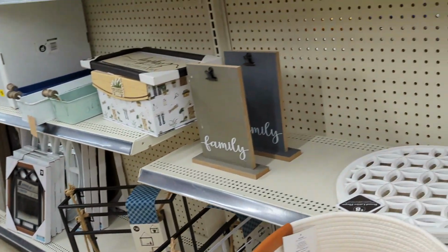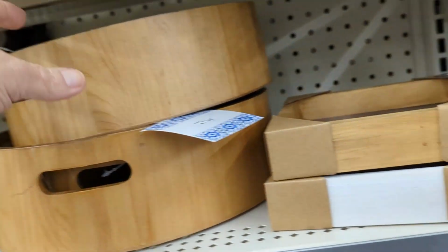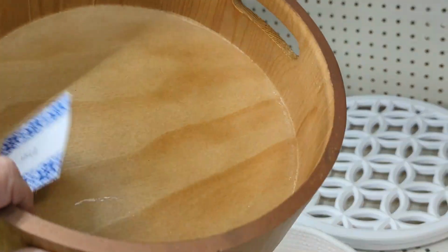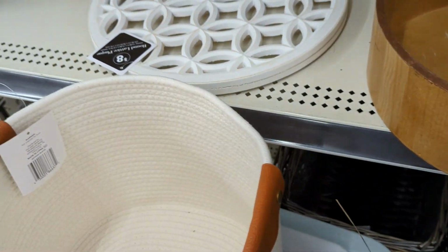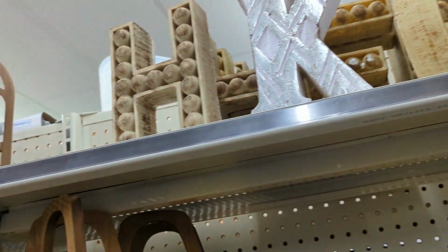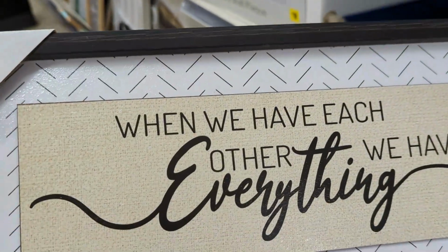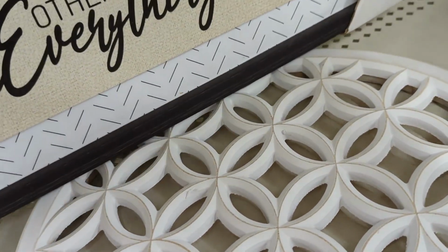Let's see what's over here now. Change direction. Ooh, there's a C. $6. These are pretty trays. Really soft wood though. $8 on that tag. There's a plaque, round medallion plaque for $8. When we have each other, we have everything. $6. I'm going to put that right there so people can see it nicely.